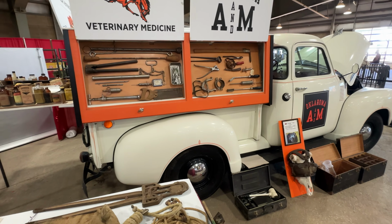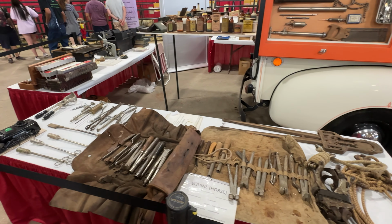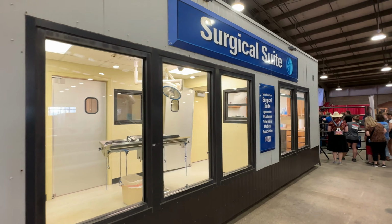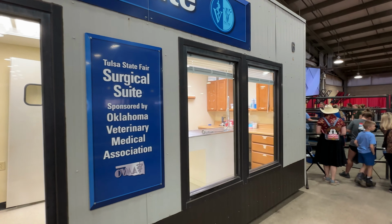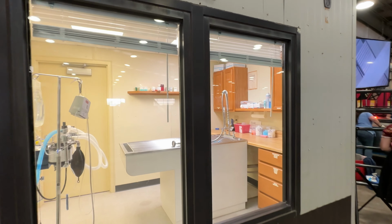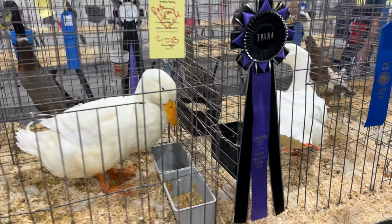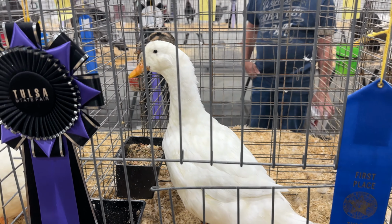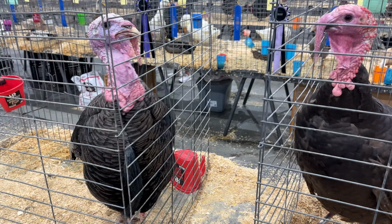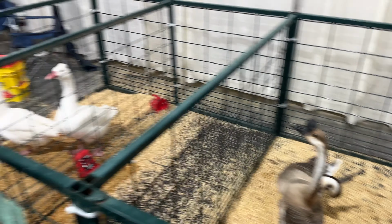This is a 1970 OSU veterinary museum on wheels. Hello. Oh, champion. Wow, champ. They're amazing. What's good for the goose is what's good for the gander.